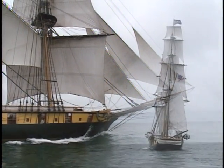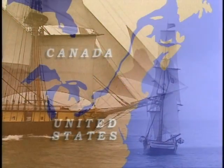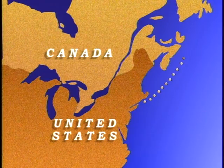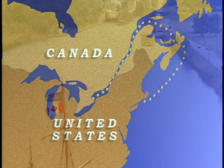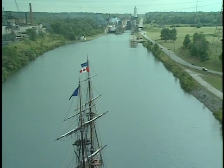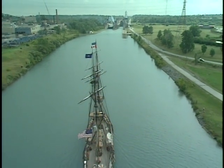As summer wanes, Niagara embarks on the final leg of her journey home. Northward through the Atlantic she sails, before heading south into the St. Lawrence Seaway. Her path strikes a wake across Lake Ontario, and finally, on a warm morning in late August, Niagara enters the Welland Locks in Canada.